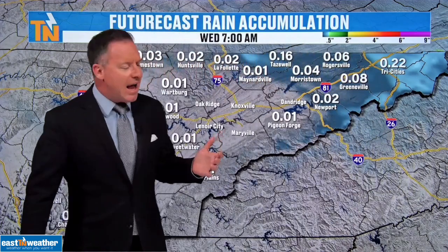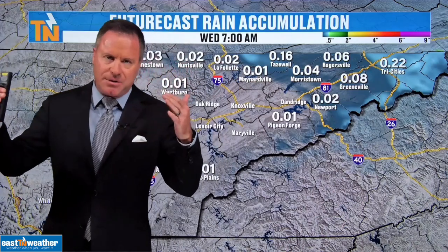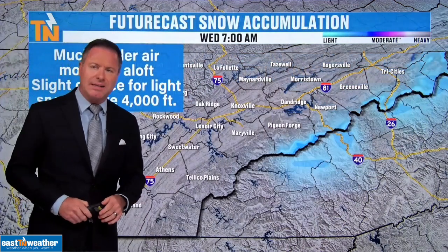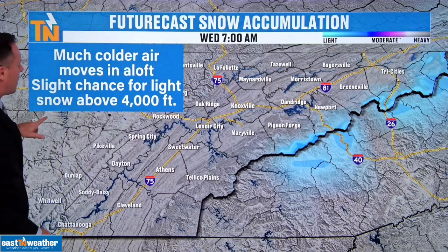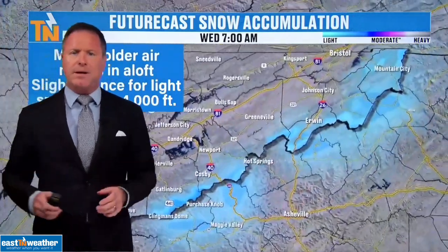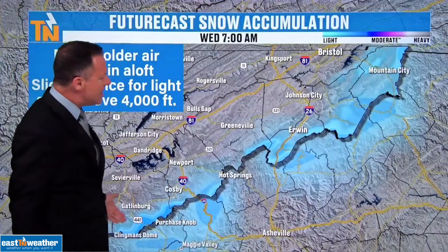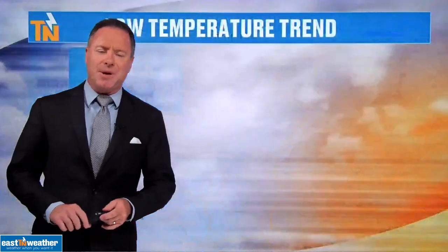So you can kind of see how overnight tonight, we're going to get a little bit more activity in upper East Tennessee in the form of some light rain showers. And again, the mountain counties above 4,000 feet will likely get some snow showers. So colder air aloft moves in, slight chance for some light snow showers above 4,000 feet. Could pick up, I'd say, upwards of about an inch of snow across the highest peaks. So a nice little dusting, making those Smoky Mountains and the Appalachian Mountains nice and snow-capped by tomorrow morning.